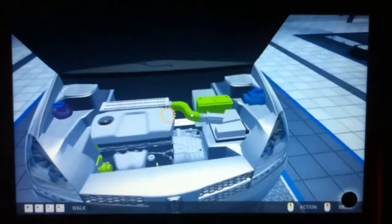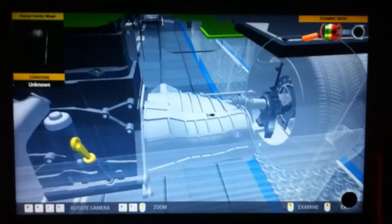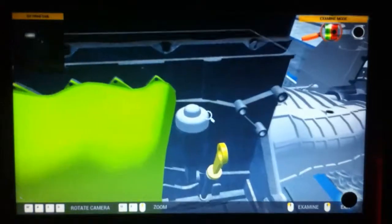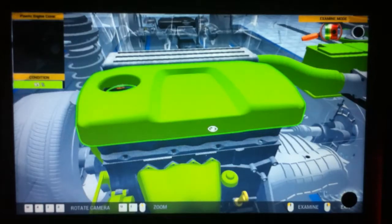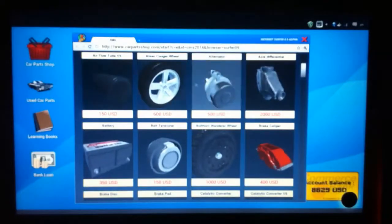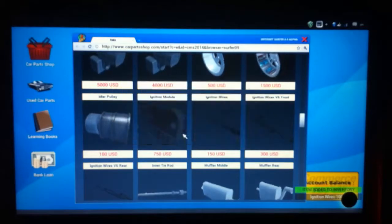So the engine's incomplete. So just double checking the wording. Okay. Oh, spark plugs. This is missing the spark plugs, the electrical cable, and the ignition wires and the ignition unit. So 4 spark plugs, an ignition wire, and an ignition module. So ignition wire, $135. Ignition module, $675.